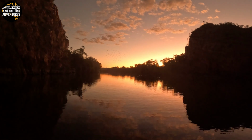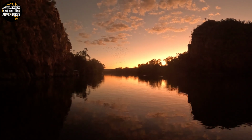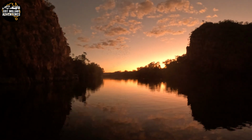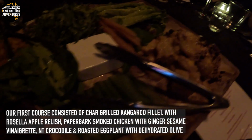What an amazing view, guys. Check out all the bats in the air. That is beautiful. Yummy, it does. It's delicious.